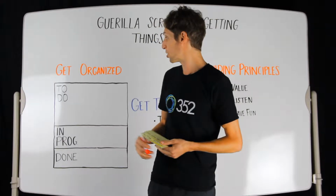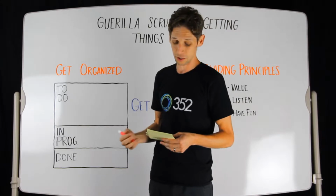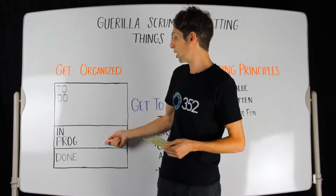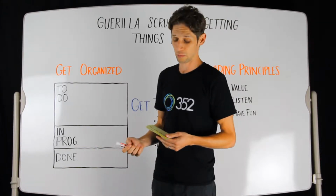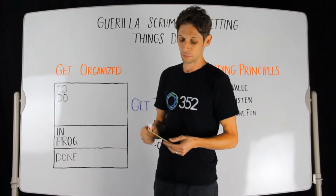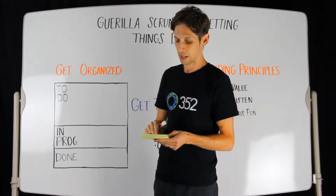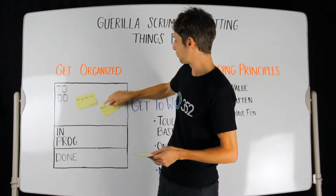Okay, so the first thing I'm going to do is talk about getting organized, getting to work, and then some guiding principles. So, getting organized. This is a Scrum board. If you've never seen one before, it's pretty straightforward. There's 3 sections. There's to do, in progress, and done. You can also use a to-do app or some other way of keeping track of tasks, but this is what works for us. So these little post-it notes right here, there's 3 tasks, really general stuff for doing a user test, and I'm going to go ahead and put them in the to-do section. So you can stick them up anywhere.